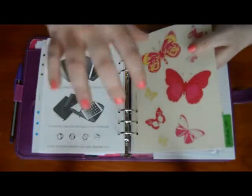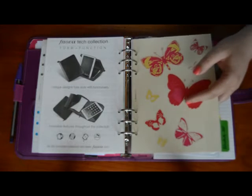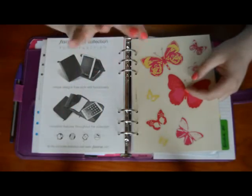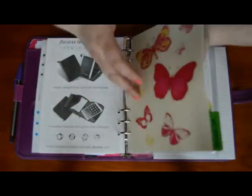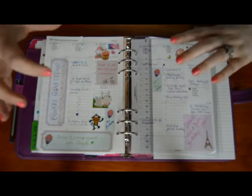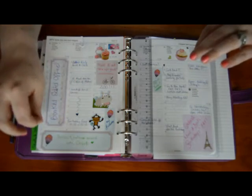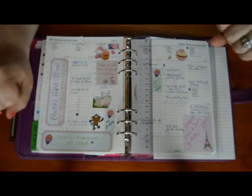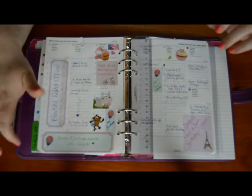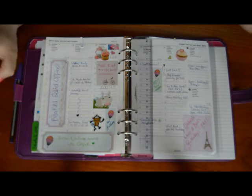So I went for the week to 2 page. Well, not that I went for it, it was the only option available to me in the store in the Raspberry Saffiano at the time, the 1 week to 2 page setup, which looks something a little bit like this. To be honest, it's working okay for me, but for 2016 I will definitely be going to the 1 page a day version, because it's just not allowing me to write in enough detail for my appointments and meetings and things like that. So this is the week that's just gone by.